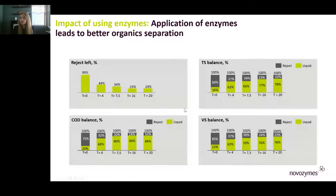And that continues to decrease until it plateaus a little bit around 16 hours here. And that's saying that you're able to solubilize some of those organics that maybe would have previously, in some other pre-treatment technologies, been brought into the reject fraction, but now they're able to be digested and increase the biogas yield and add improved gas generation. You also see how that total solids balance changes from enzyme addition.